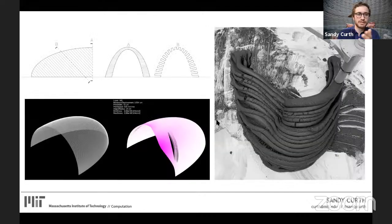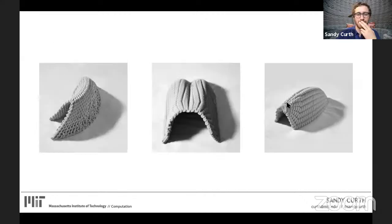and also building the structural analysis tools we need and the optimization tools we need to really validate some of this work. So you see a typical buckling failure here and some beginnings of simulation that takes into account issues of delamination. I unfortunately can't talk too much about this yet because we're in the process of publishing, but I'm happy to talk shop if anyone has questions.